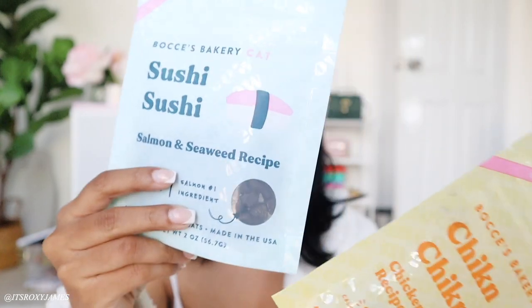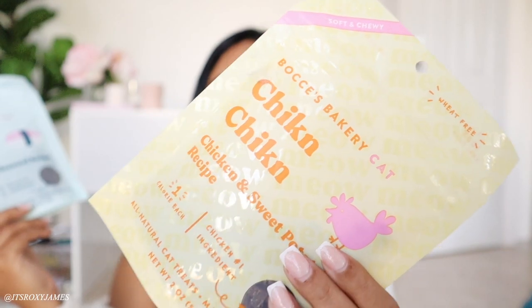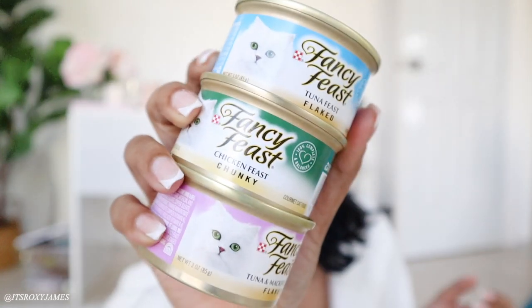Some other treats are from this brand. I had this one already before for Coco, and these are really healthy snacks. This one is the sushi one, and this one is the chicken one. And these are really healthy. They have really good ingredients like sweet potato and salmon and seaweed and stuff like that. I have this Smarty Cat Tree Cat pack of toys. These have catnip in it. I got some Fancy Feast for them, which is really nice because even though Coco does not eat a ton of wet food, Lola likes her wet food. So I have these.